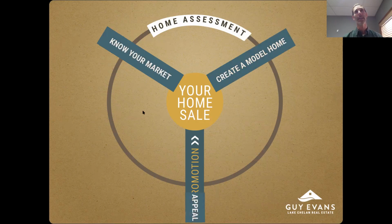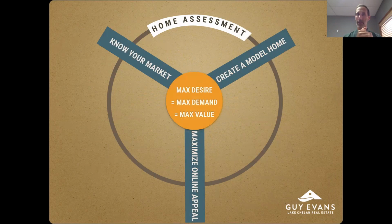And finally, maximize your online appeal through all of the various modalities that we just discussed. If you do all of these three things at once and in concert, as I mentioned earlier, your desire is going to be maximized, which equates to both maximum demand and value. That's the goal through all of that. So that's the 3 steps to maximizing value in the sale of your Lake Chelan home.